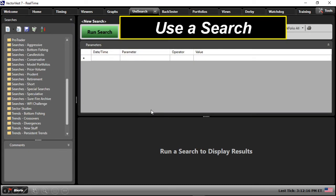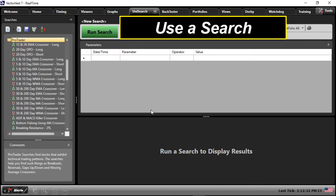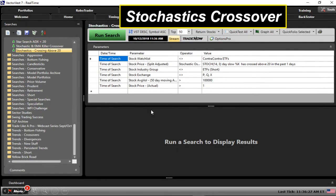VectorVest has a search tool within our real-time program called ProTrader. It plugs right into the main software. I know most of you might not have this tool right now, so if you don't, just keep an eye on what I'm doing so you can see what it does. ProTrader is a technical analysis scanning tool that finds stocks exhibiting the patterns that we talked about. For example, we have a scan that finds stocks whose stochastics is crossing above 20 within the last 1 day. So essentially, it's finding that initial crossover from below 20 to above 20.